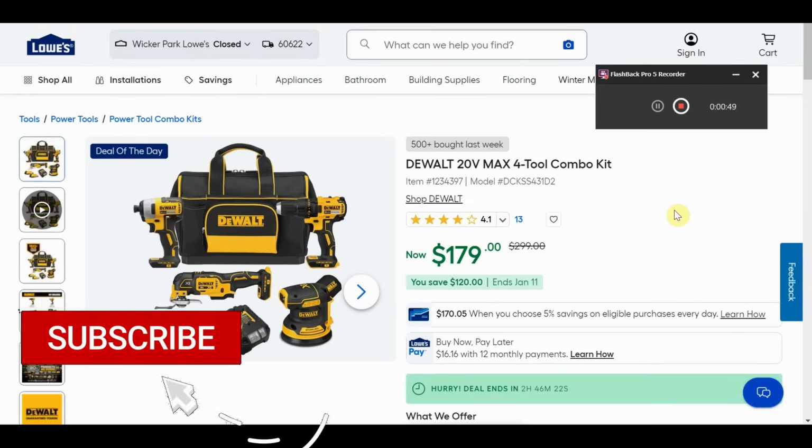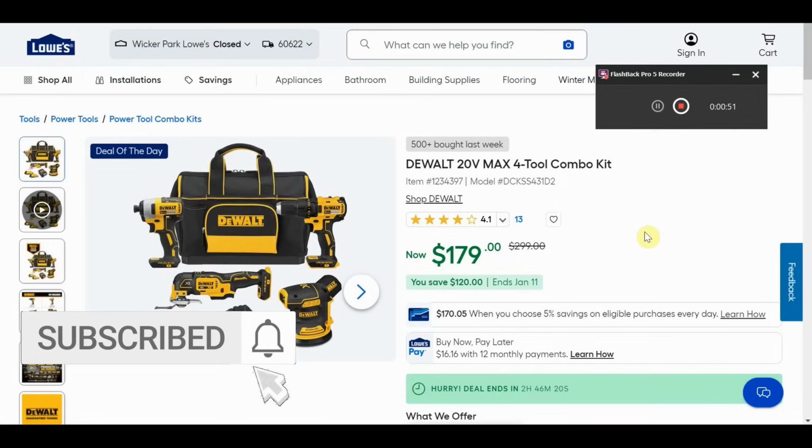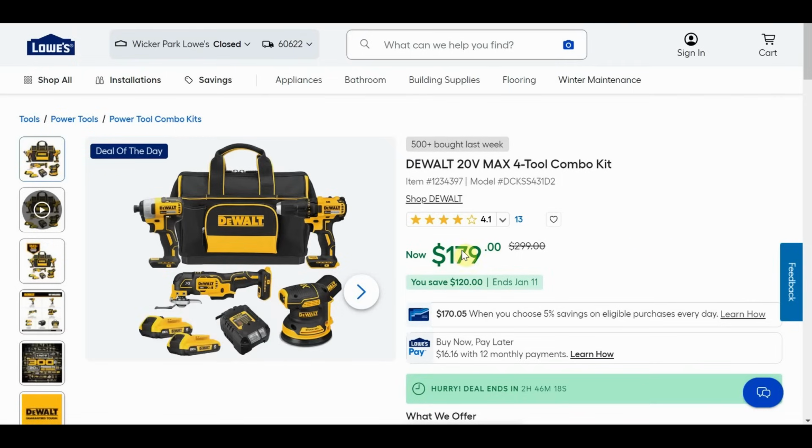The DeWalt 20V Max 4-tool combo kit starts out at $2.99. For the deal of the day, it's $179. Again, I'm going to include the link so you can see what it is. Some of you, when you got the notifications turned on, boom, you're ringing the bell. You'll have a chance to take advantage of this if you're paying attention and you're a night owl like myself.